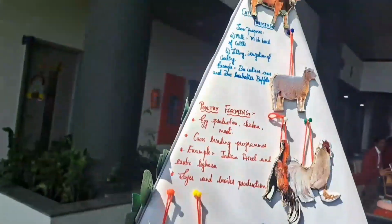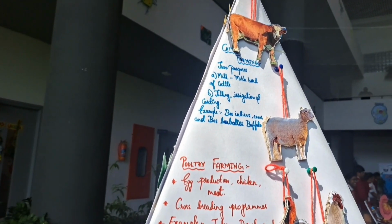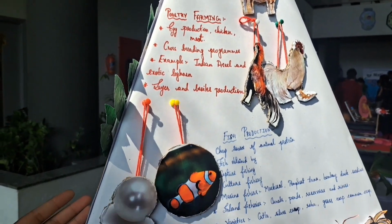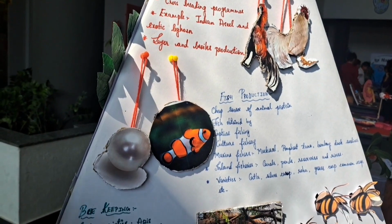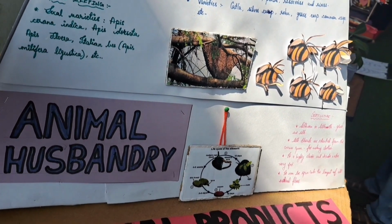Crystal human beings. For example, cattle farming. Cattle farming produces milk and curd, etc., which is converted into dairy products. Poultry farming produces egg and meat. Fish production produces fish for human consumption. It is also called aquaculture. It also plays an important role in the global protein demands.